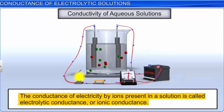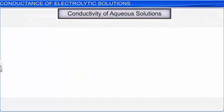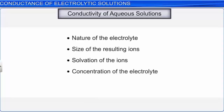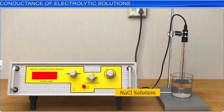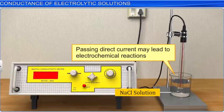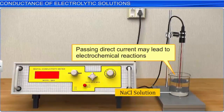The conductivity of aqueous solutions depends on several factors, including the nature of the electrolyte, the size of the resulting ions, the solvation of the ions, the concentration of the electrolyte, and temperature. Directly measuring the conductivity of ionic solutions is problematic. Passing a direct current into an ionic solution changes the composition of the solution, as electrochemical reactions may occur.